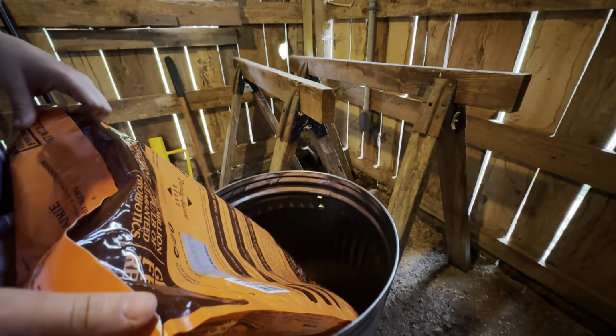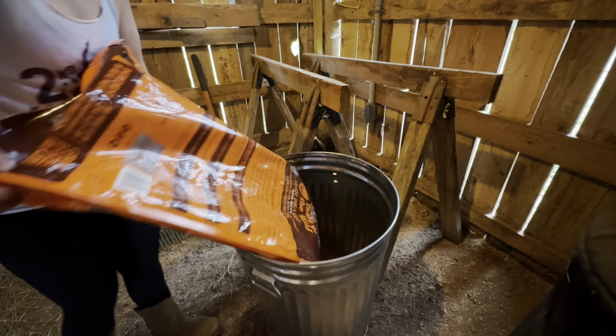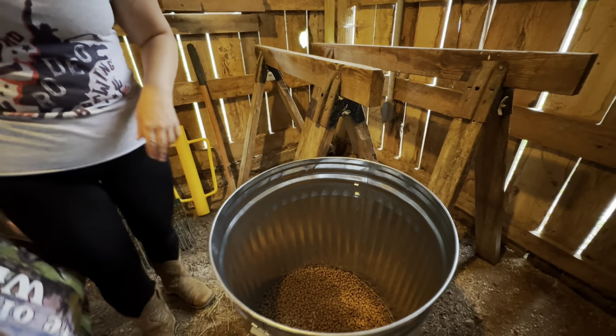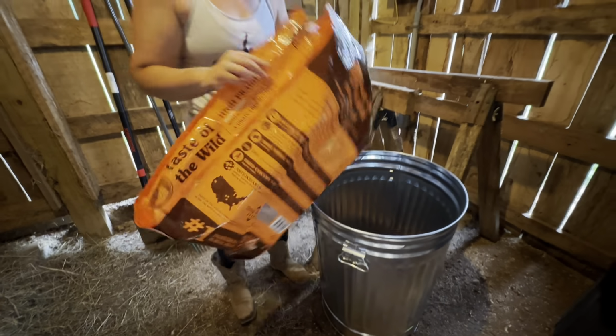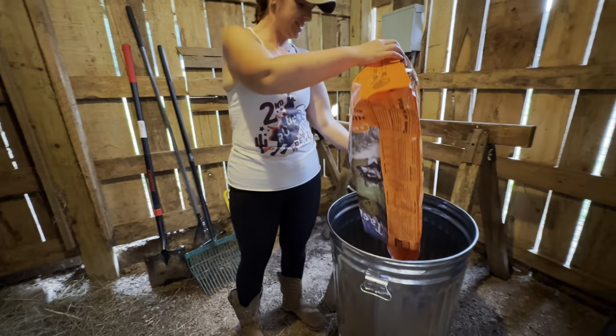I feel like we could have gotten a smaller one. I told you. I said we're gonna dump it in and it's gonna go. Well, we can stock up on some dog food when it's on sale. Right.